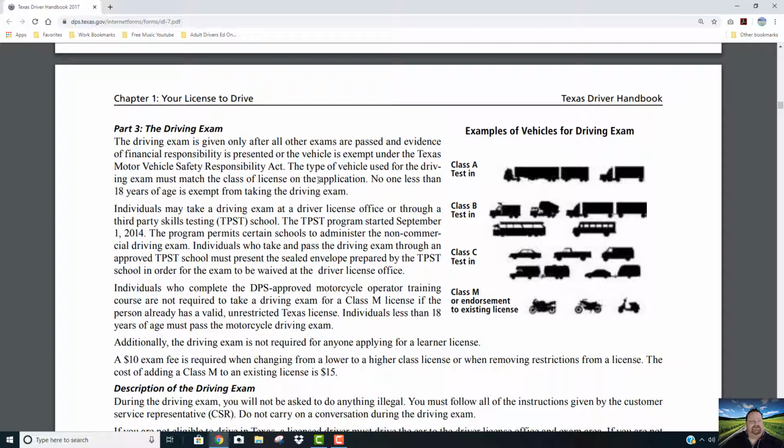So what this means is that when you go down to the DPS office to take your exam, you're going to be using your own vehicle. Either your own vehicle or the vehicle of your parents or a friend. Now that vehicle must have insurance on it, and it must have a valid registration and inspection done on it. So if there's any part of that vehicle that is not considered legal to drive, you would not be able to use it for your road exam.